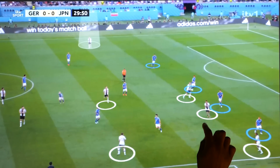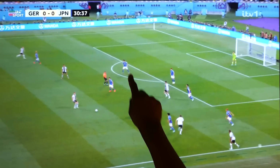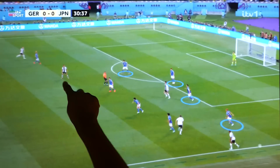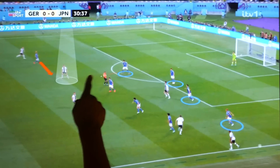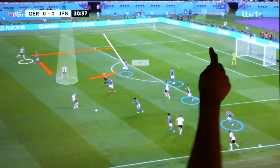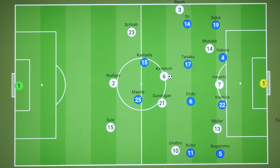One thing to note in this situation is that Musiala has also come across, which means that Ito has less to worry about. But in a very similar situation, where the Japan back four has been dragged across, this time Musiala is in the left half space, meaning that the Japan winger has one eye on him, as well as the fullback. This now means that Raum has a lot of space, which he can look to attack, and this leads to the penalty.